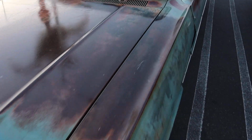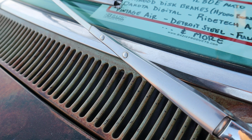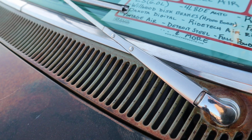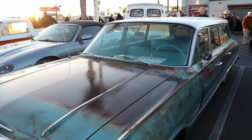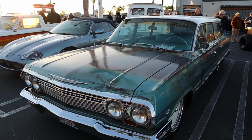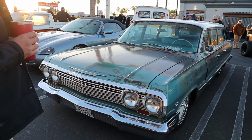You said you're asking 42 on here, is that right? That's my best offer price. You know how it goes, you end up getting a lot of money into it, probably a decent amount more than that. Of course. What the market's asking for. They don't see too many, so it's kind of hard to gauge. Right. Can we see under the hood of it?